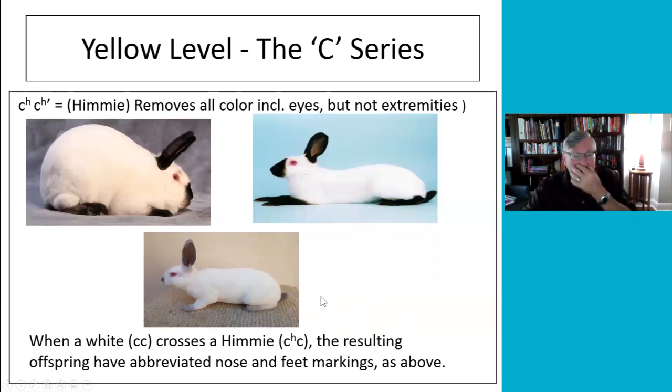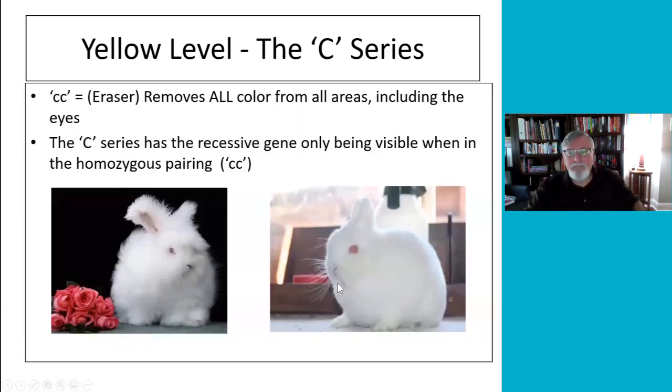I'm going to talk about this again in a second. I'll give you some more examples. Okay. At the bottom, we have the CC. When you have two recessive C genes at the very bottom of the hierarchy in the C series, this is called an eraser. It removes all color from all areas, including the eyes. It has the recessive gene only being visible when in the homozygous pairing of CC.